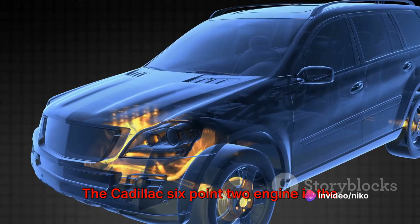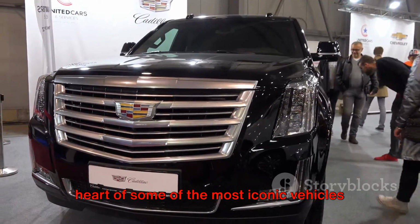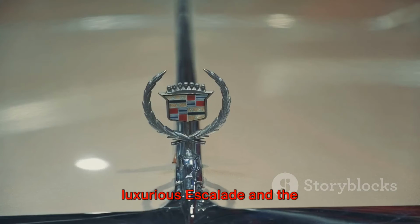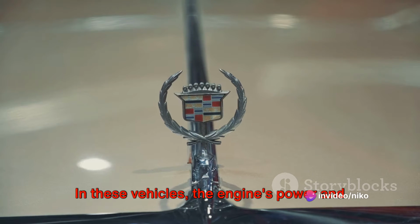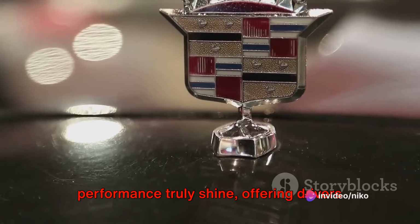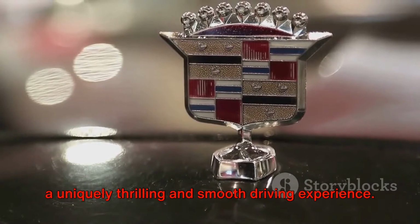The Cadillac 6.2 engine is the heart of some of the most iconic vehicles in the Cadillac lineup, including the luxurious Escalade and the high-performance CTS-V series. In these vehicles, the engine's power and performance truly shine, offering drivers a uniquely thrilling and smooth driving experience.